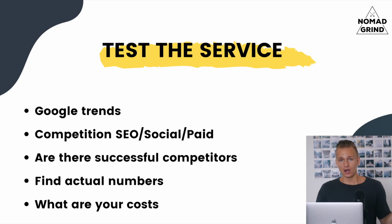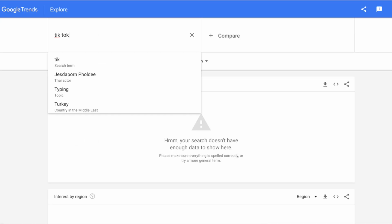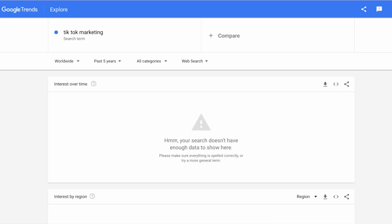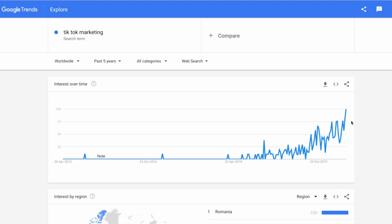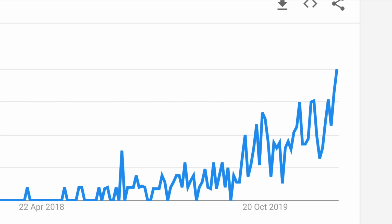So first of all, obviously just go to Google Trends and see whether the demand for this is increasing or decreasing. Obviously you want something that's increasing over time. I don't think I need to explain that.